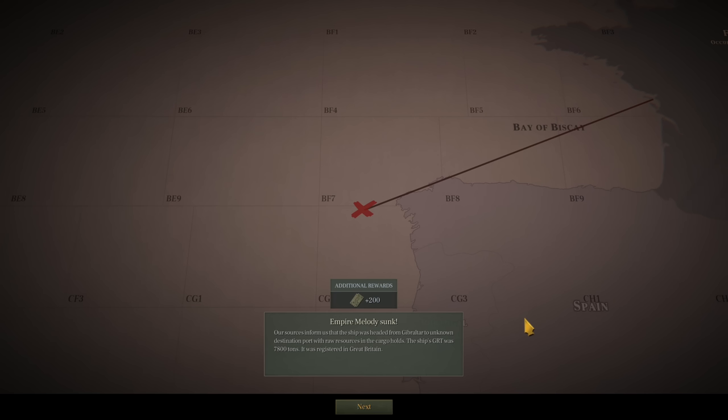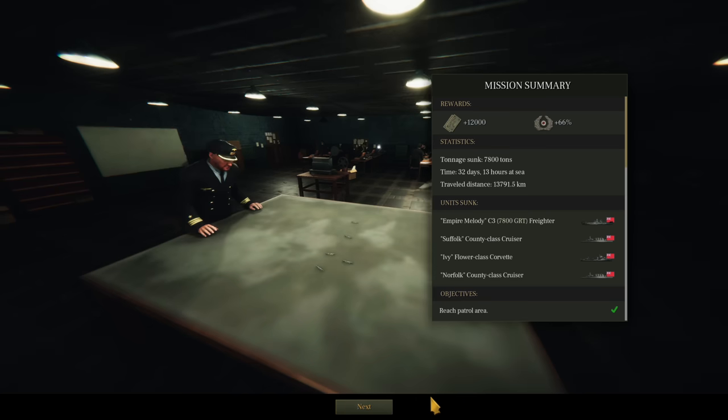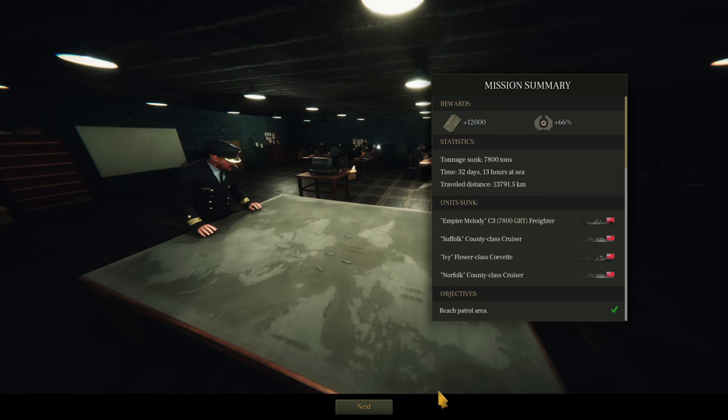Anyway, we started off by sinking the Empire Melody. The sources inform us that this ship was heading from Gibraltar to an unknown destination port with raw resources in the cargo holds. Registered tonnage was 7,800 tons, registered in the UK. Boom, and that was the only trade ship we sunk. However, it was enough, just. So we get rewarded 12,000 credits and a 66 reputation boost.